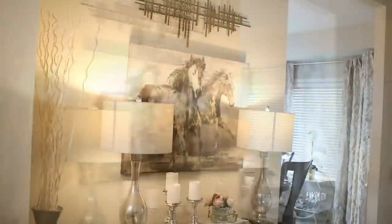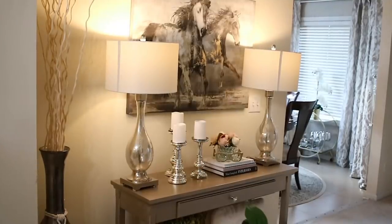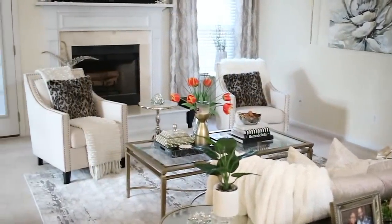Over here on this wall is where I set up the console table, and I just put two lamps and some candles, and at the bottom I have some pillows, and I'll show you a close-up of that in a minute.